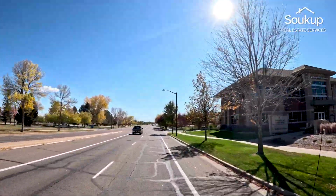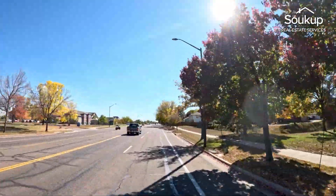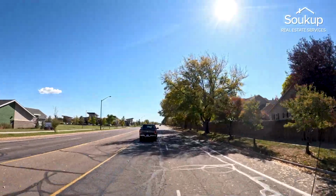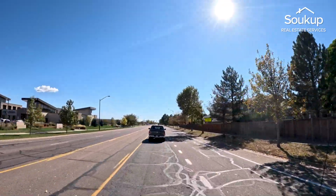So we're coming on the far southeast side of town. You've got a little bit further east to go on Harmony Road, but really, when I was in high school, they built Fossil Ridge High School, and I was like, what are they doing? This is so close to Fort Collins High School. But there's been a ton of development out here, and there will continue to be more.